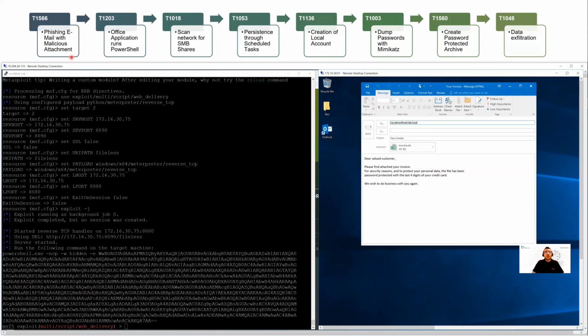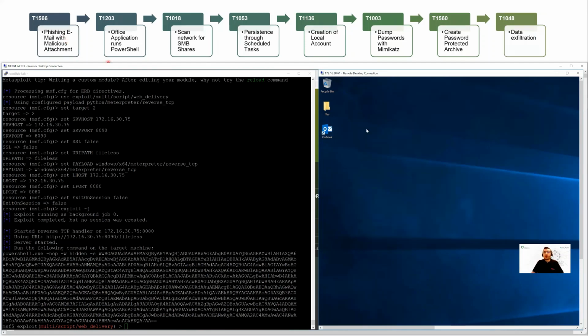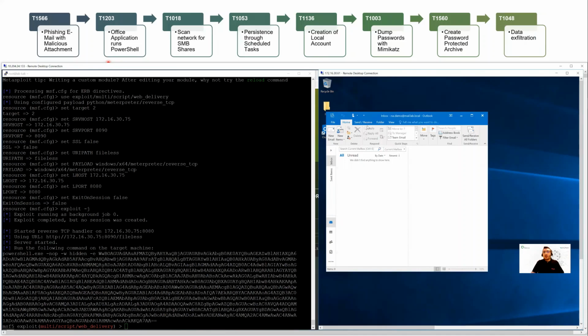So the first technique we want to identify is the initial breach through a phishing email. This is an email that I will send first, just to be able to capture it on the network side. And from there, the user typically would open his email account and wait to receive the email that was just sent. So I'll just click on send/receive. So we receive the email.